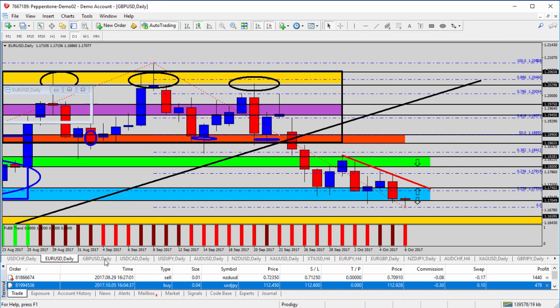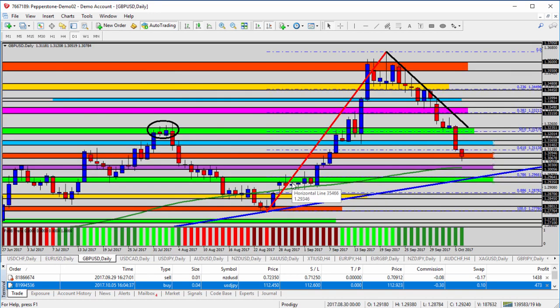GBP USD's clearly been a downtrend for the past couple of weeks. It's been a significant fallback here for this currency pair. We're currently sitting right around the support zone into the 1.3065, 1.3095 level, the orange shaded area that you see on my chart.